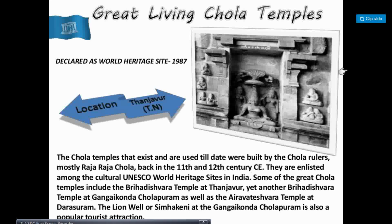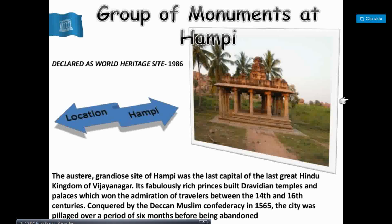Okay, next we will see the Great Living Chola Temples. The Chola temples exist to this date from the Chola rulers, mostly Raja Raja Chola, of the 11th and 12th century. These temples are very famous and are listed among the cultural World Heritage Sites of our country. Some of the greatest Chola temples include the Brihadeshwara Temple at Thanjavur, another Brihadeshwara Temple at Gangaikonda Cholapuram, and the Airavatesvara Temple at Darasuram. These are the Chola architecture.